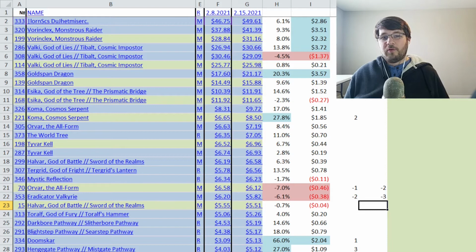As far as percentage movers, the biggest card going up this week was Doomscar. That's up 66% or $2.04 over last week. Koma, Cosmos Serpent was the second biggest percentage increase at almost 28%, followed by Hengegate / Mistgate Pathway up 27%. And then the Goldspan Dragon alternate or full art is up 20.3%.